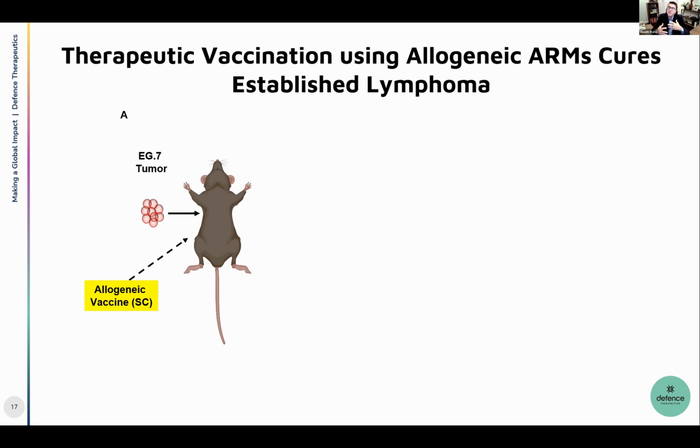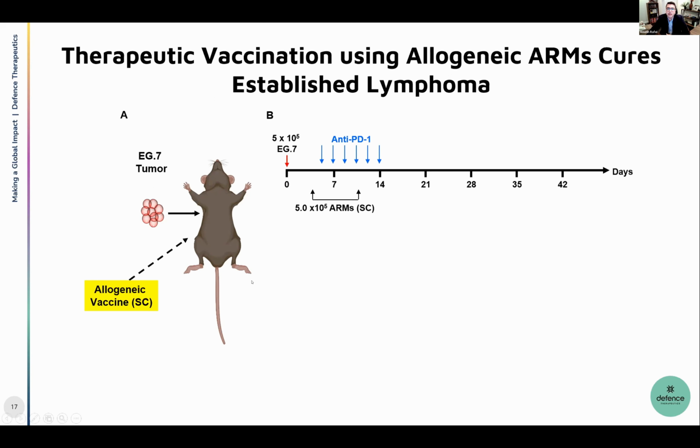The idea here is that this allogeneic product is going to activate the endogenous immune system of the patient, and that is going to create a non-specific pro-inflammatory response, which will help during the generation of the immune response against a specific antigen. So it's something that's becoming very common in the clinic. And of course, we used exactly the same setting.